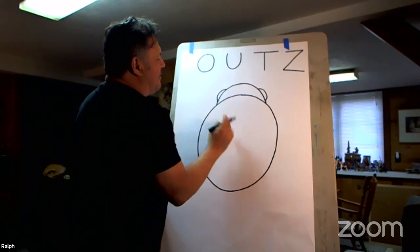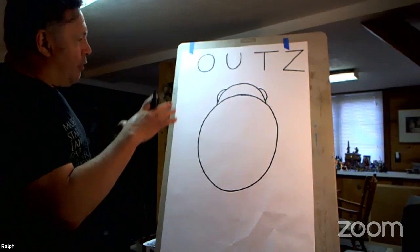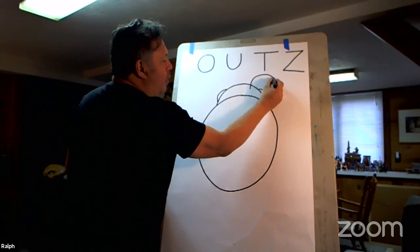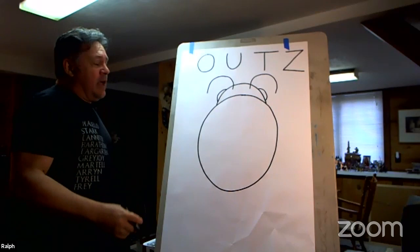For two antenna, we're gonna make two upside down letter U's. Now I'm gonna let everybody catch up. I know there's some little kids probably watching, so I wanna let them have time to catch up. So the antenna are also gonna be upside down letter U's. Coming out of the head, you're gonna go up and over and down, upside down letter U. Then you're gonna go up and over and down, upside down letter U. There's your two antenna.